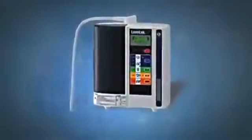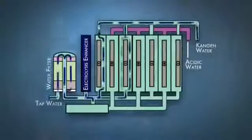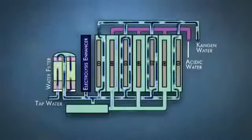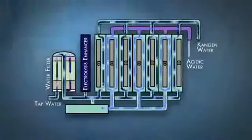Enagic's SD501 water ionizer has the ability to utilize the highest wattage in the industry. Everyone knows that if you want a brighter light, you use a higher wattage light bulb. With ionizers, the higher the wattage, the more it impacts the water.